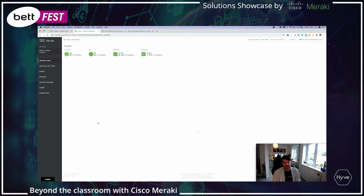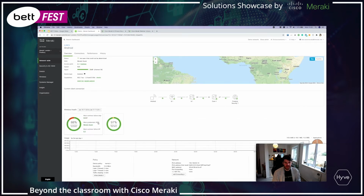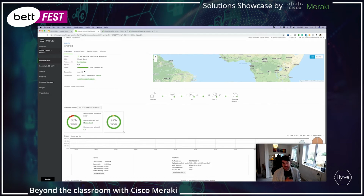It's going to pull up that individual client, and we can see how that client's accessed the network throughout the day. So right now, you can see how it's connected in our Meraki network. So you can see it's connected to an AP, to a Meraki switch, to our core switch, and then finally out to our firewall, which is showing us 0% packet loss and very low latency. So from a networking standpoint, this is all looking pretty good. All green ticks is what we want to see.